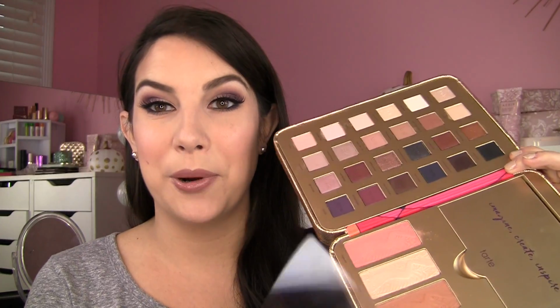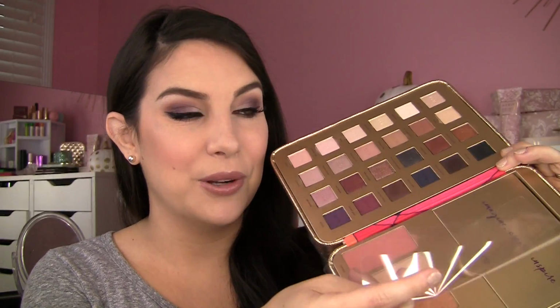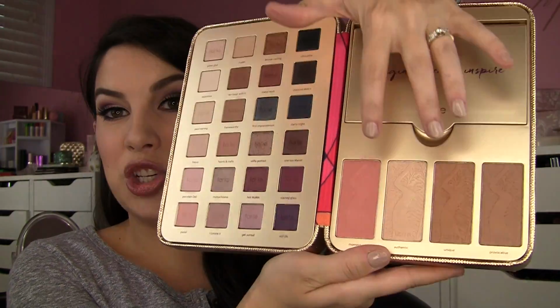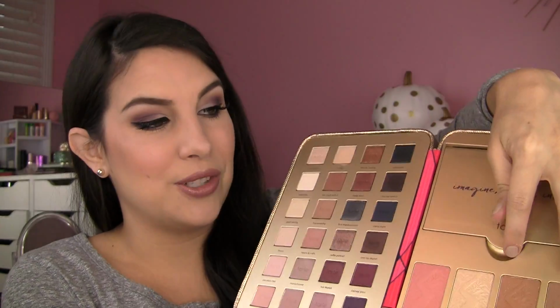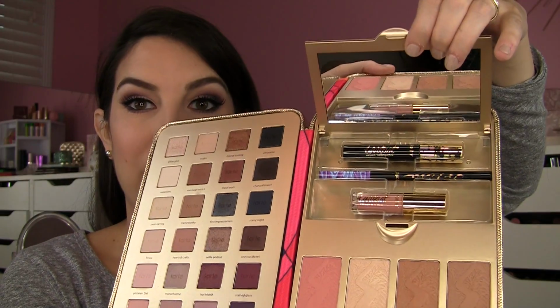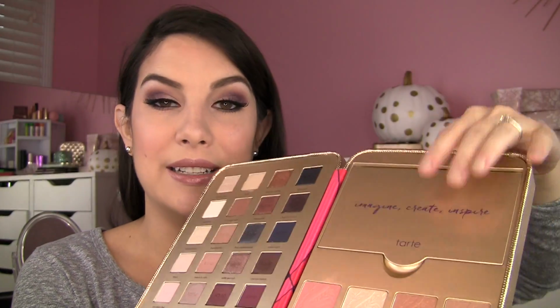But I think if you want to keep the fallout separate once you close the palette, you're going to want to keep that between your blushes and your eyeshadows there. So blushes, cheek products down here, bunch of eyeshadows on this side. This little window pops open, and you do have a mirror there, and then 3 individual products: a mascara, an eyeliner, and a lip gloss.